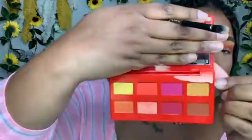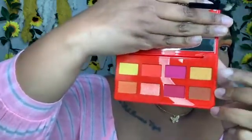All right, so this next color that I'm going to go in here is going to be Cultura, which is culture.